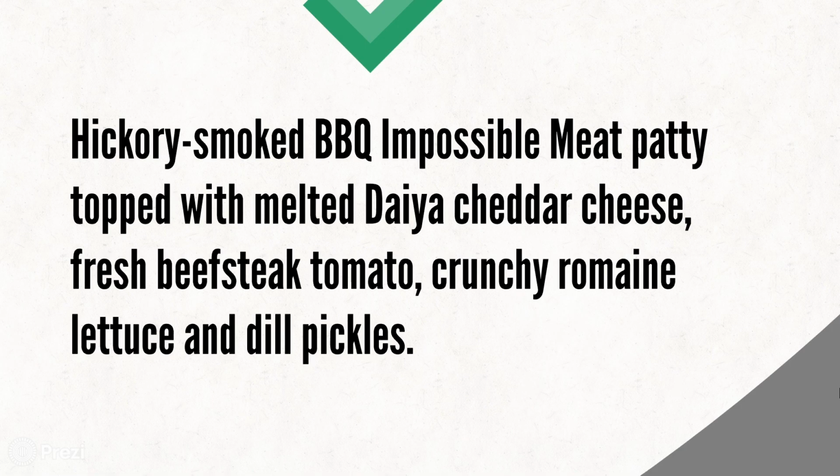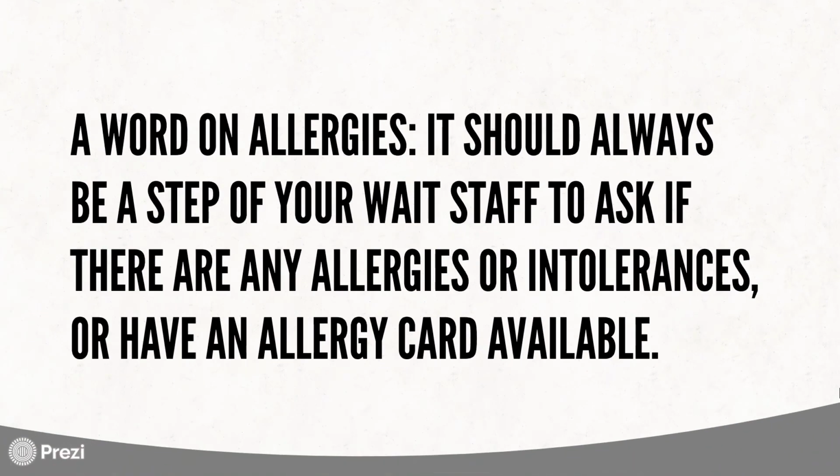Whether your dish is meat-based or plant-based, it is important to be prepared for allergies. So it should always be a step of your waitstaff to ask if there are any allergies or intolerances, or have an allergy card available at the table for your customers. For example, if you add plant-based ice cream to your menu that's made from nuts, a customer with a nut allergy may assume it is nut-free, like other dairy ice creams are usually nut-free. So allergy check-ins are good to have as part of your standard operating procedures.